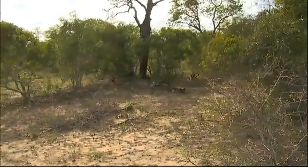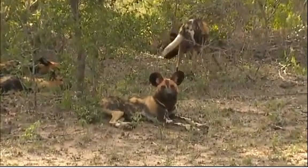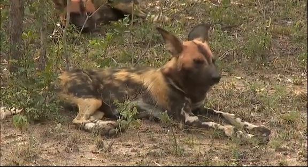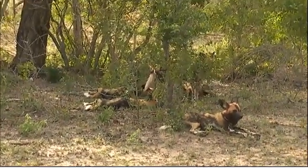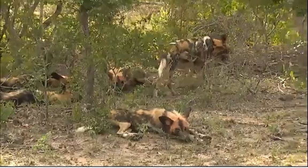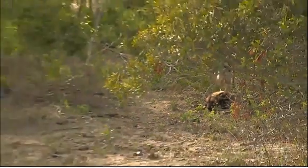Here we go. You cannot complain, and I don't think any of the viewers are either. We're very happy to see the painted wolves. Look at those colours, everyone. It's not often we get to see them lying down in this position. You get a close-up on the colours of that, look at that. Screenshot that if you want to get a better picture.